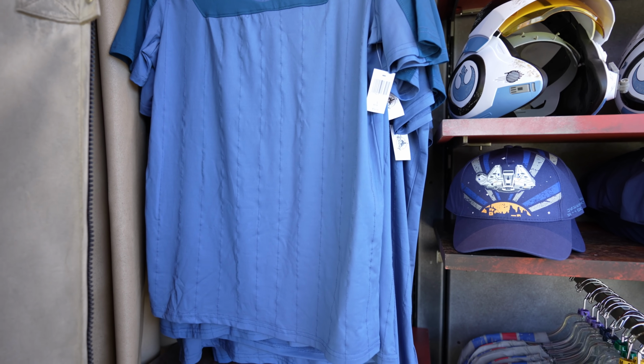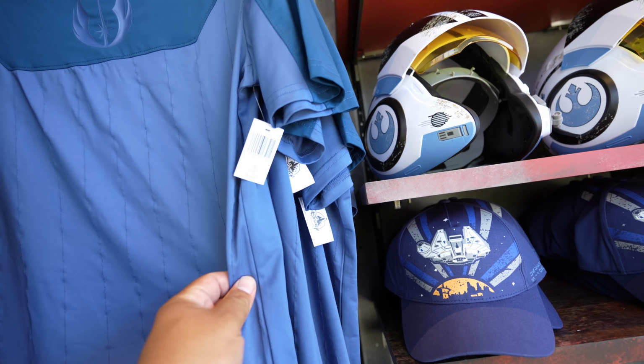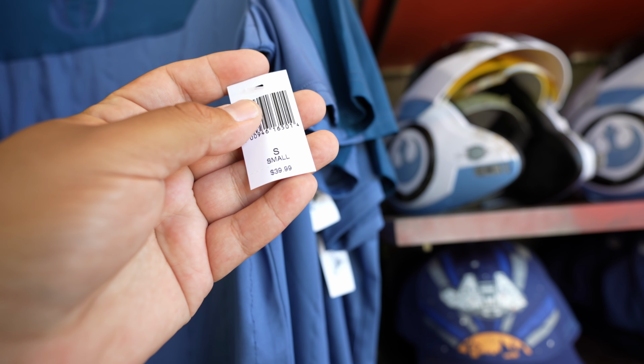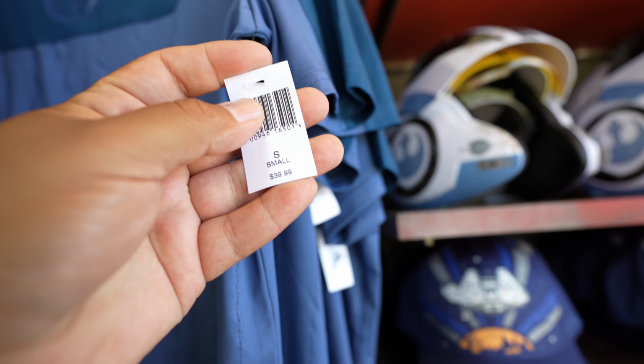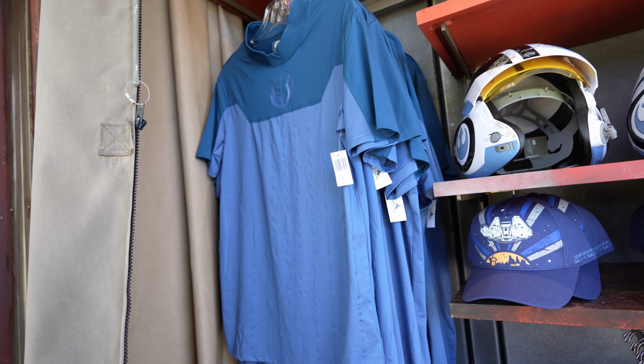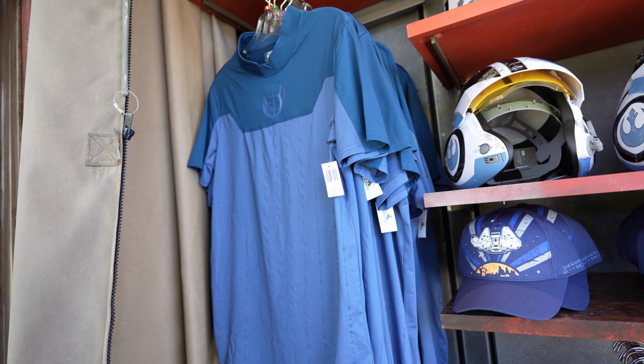It's a little different. It feels like a dry fit shirt, but feels nice. Feels like it'll keep you kind of cool. This one's $39.99, and it looks like sizes range from a small to a 3X, but even though it's in my size, I don't think I'm going to be getting one of these. Not a big fan.